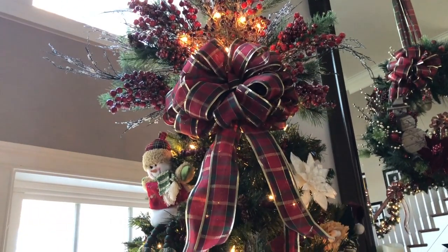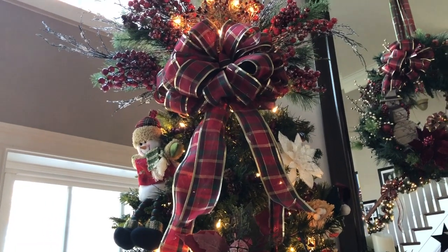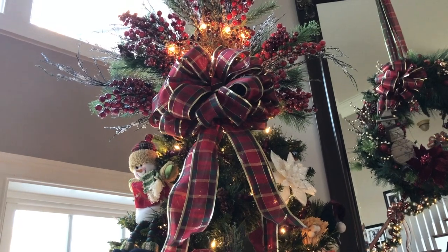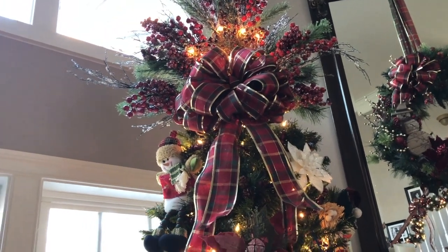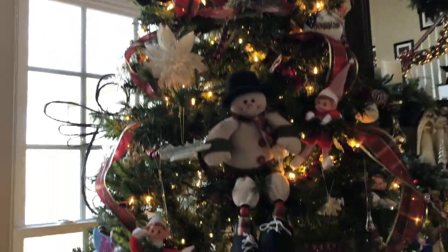And then I made that bow. And no, I don't have a video for that either because I made that several years ago. And it's just a loop after loop after loop. Many, many, many loops. I don't even know how many. A lot. But anyway, this is just our family's Christmas tree.